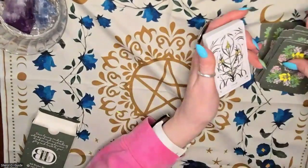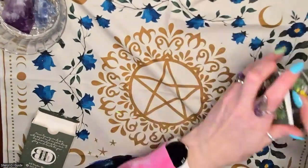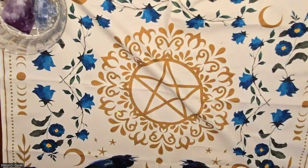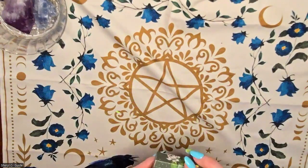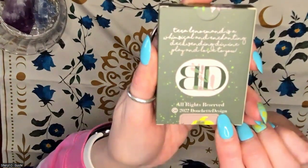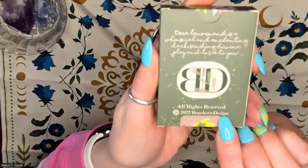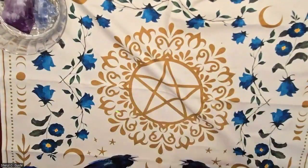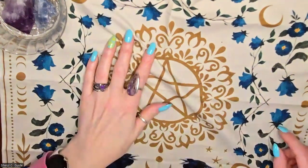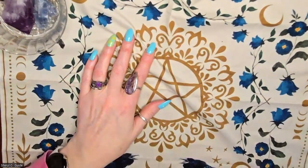So that was the Bouchette Designs on Etsy. Go check them out because they have so many beautiful decks. They have some Oracle. I think they might have a Terra. I'm not 100% sure. But, and there it is. You can read that there, Bouchette Design. So that was the Lenormand. I'm saying it properly. The last video, I just said Lenormand. So now I'm saying it right.